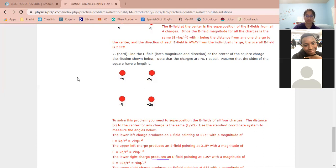Okay, so if there's a positive test charge in the middle of the square, then you have the 2q, the plus 2q, pushing it over, pushing it up, and then one, yeah. Wait, where is the positive 2q pushing? Here, I'm so sorry. I was like, okay, I'll try and draw on it.